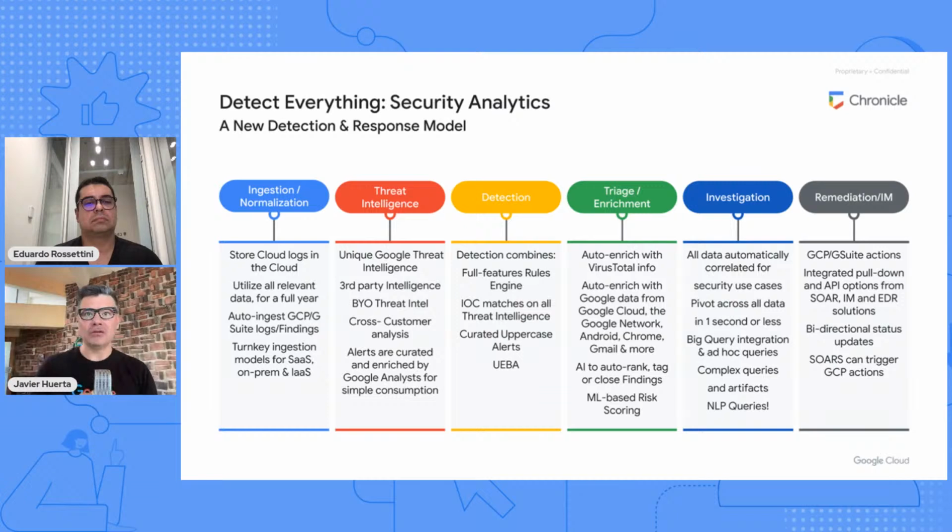Every log is stored in Chronicle, every log that may have some information regarding security. Then we use Google Threat Intelligence, third-party intelligence, and you can bring your own threat intelligence, and we will start doing analysis. A very simple example, and I am oversimplifying just for the sake of argument: if you look at a single IP that is trying to SSH into a server, maybe someone just got it wrong. And then you see that IP trying to log into your DNS server and trying to figure out what the password is. Then you have a threat.